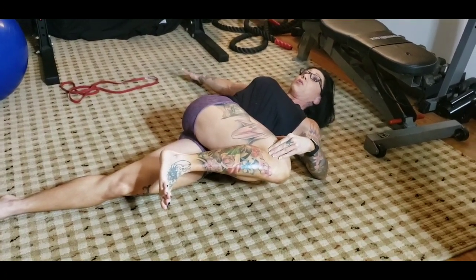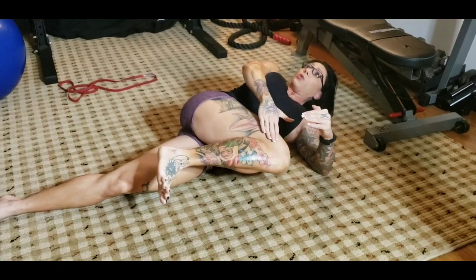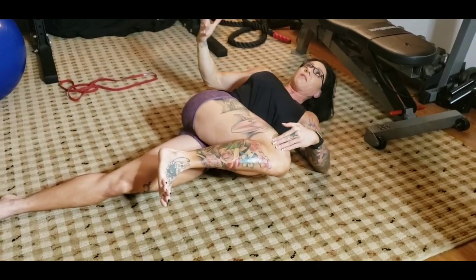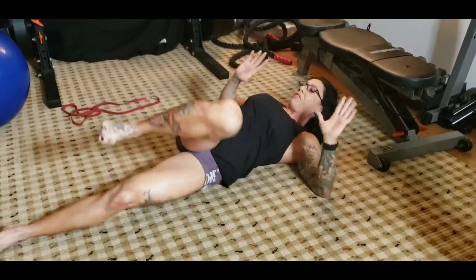Another thing that you can do again with that whole PNF stretch is they are holding you here, you push this way, and then they release. It's like a 5-second hold, and then they're able to push you even more, okay? Totally feel that on that side.